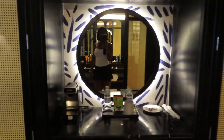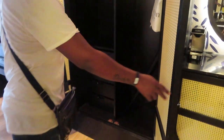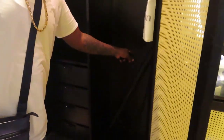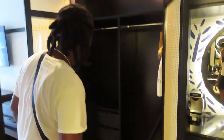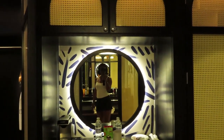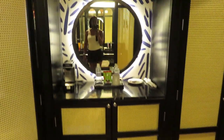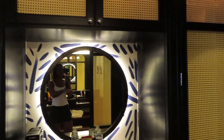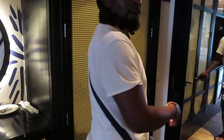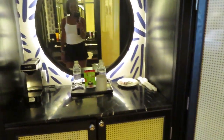Closet. Oh, they have a lot of closet space, as you can see. Closet space, handbags, umbrella. They have different closet spaces, drawer spaces to put your stuff. Over there is like a shoe closet. Over here is like a shoe closet. So that's pretty cool. They have everything you would need, enough space.